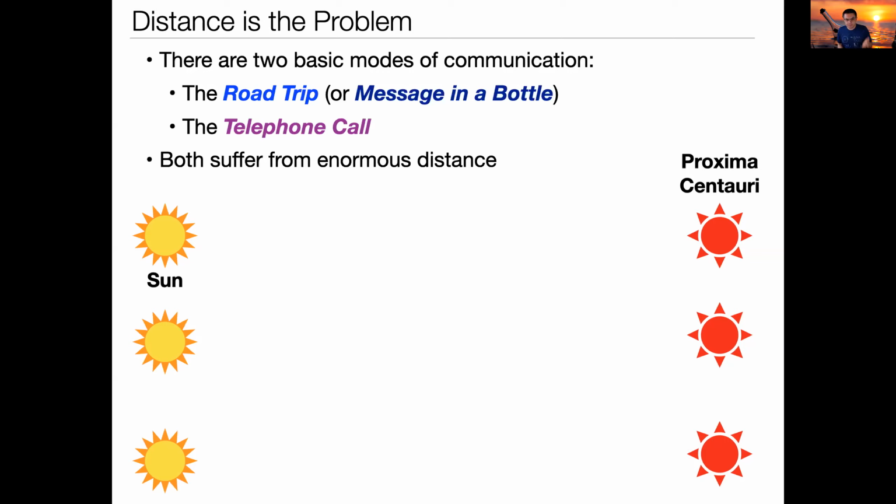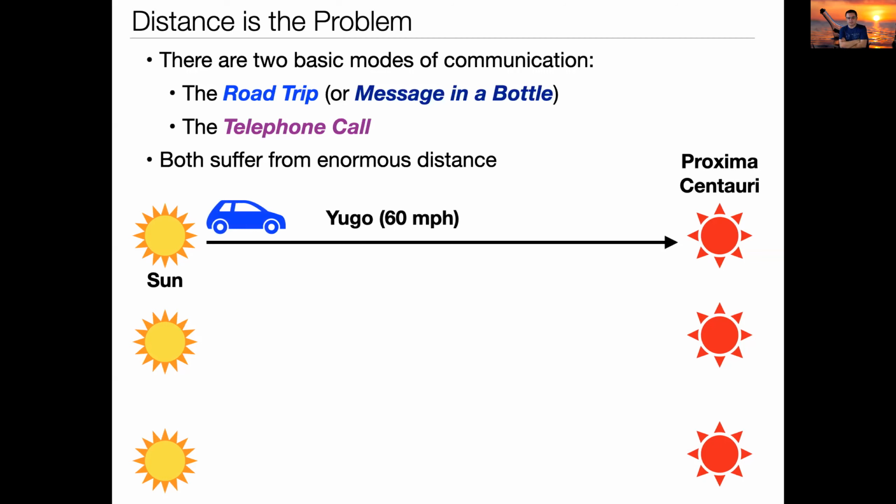So let's imagine that we're going to do the road trip model. You and I have talked about this before. The road trip model is we get in our Yugo and we drive at the kind of average speeds that we as humans can normally encounter. Let's say 60 miles per hour. That's pretty fast for a Yugo, but let's go for it. Traveling at ordinary human speeds, how long will it take us to get from the Sun to Proxima Centauri? A long time, 48 million years. That's longer than humans have been on planet Earth. So it's a super long road trip, never going to work at normal human speeds.